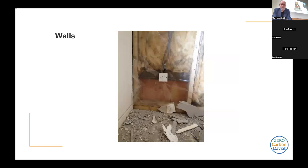But here's a point that Matt was talking about. The Sparky obviously came along and wanted to put his socket in there, so he's just ripped the insulation out of the way and thrown it away. And you can see the sort of blackness there where the mould has started. And in fact, we always wondered why that corner had mould growing on it. Now we know.